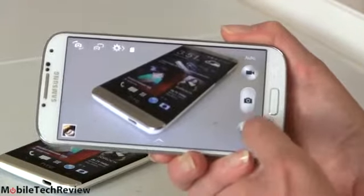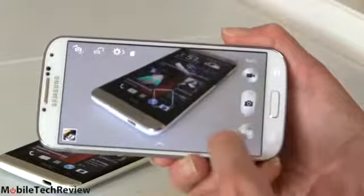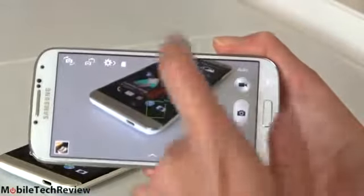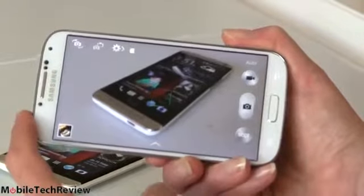Right here you can see we have access to all of our modes. You've seen our full review, so you know there are a lot of features there. HTC actually has a lot of the same kind of modes here. If you want to get to more settings, a couple more taps are involved, and then you've got all of your settings right here. In the end, in good daylit photos, this is the better camera because you get more detail.